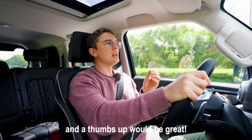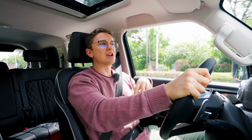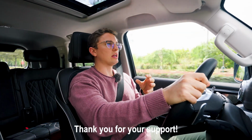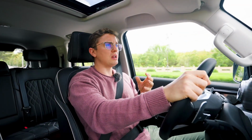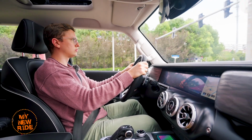When it comes to the ride, I would say that this thing definitely drives more like a traditional or a more modern SUV versus the Wrangler. That means that going over low speed obstacles like speed bumps, for example, doesn't feel quite so jarring as it does in the Jeep.